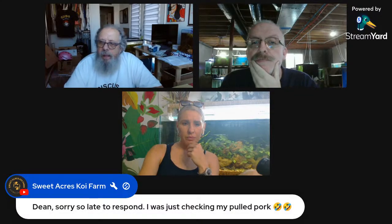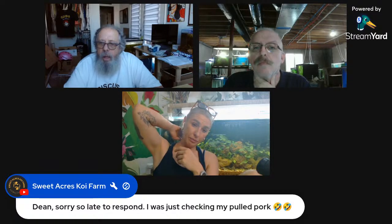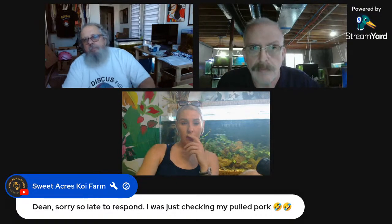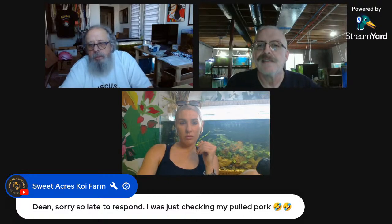Uh-oh, pulled pork. Ooh, that sounds good. Was that floated or planted when you planted it? I floated some and I planted some, and yeah, it's just not doing well. Mine tends to go nuts with higher light. So I don't know how much light you're running, but I pretty much end up with a whole load of weeds because of it. Yeah, I wish I had that problem.